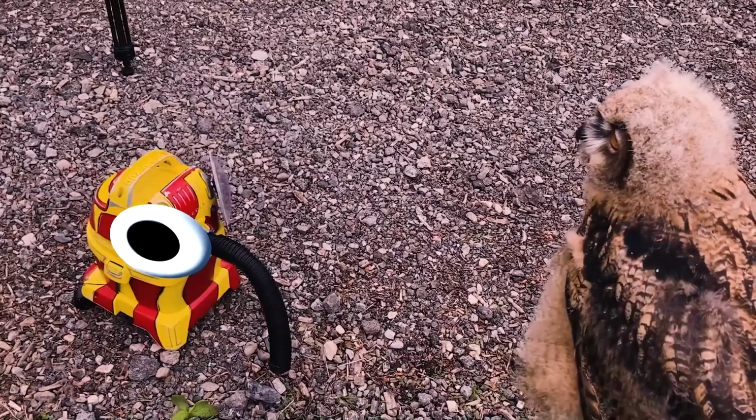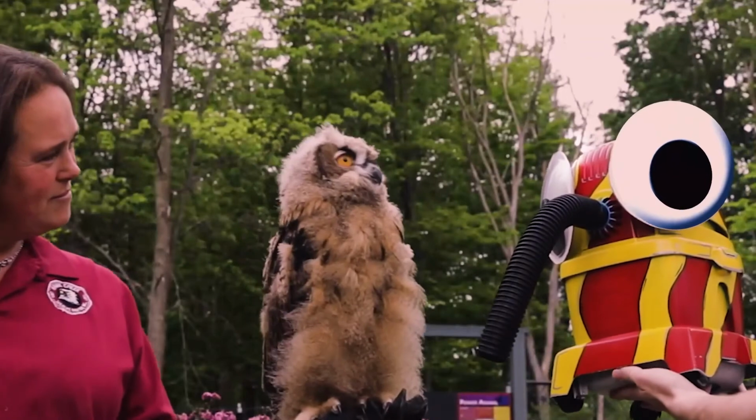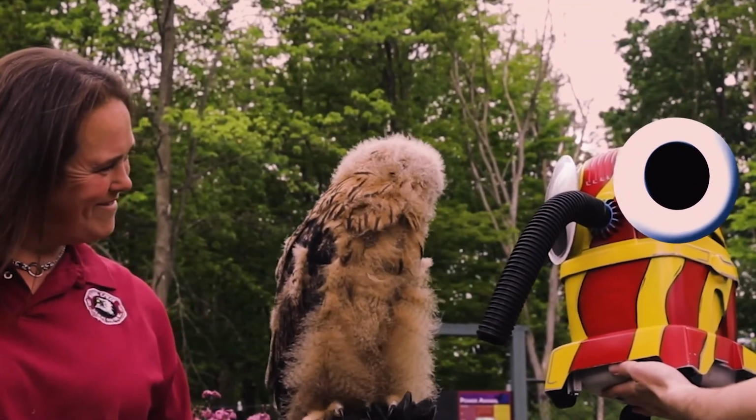Aw, a real owl. Checkers, I want to talk to him. Hi, Eagle Owl. You have big kahuna eyes, just like me.